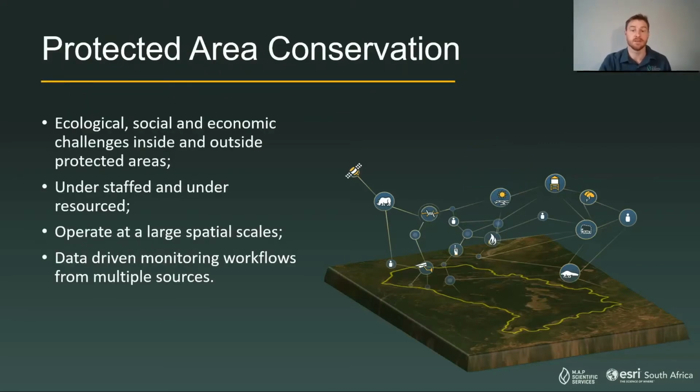We know protected areas are faced with numerous ecological, social, and economic challenges, both inside and outside their management areas. They are mostly understaffed and under-resourced, all while operating at a large spatial scale. On top of this, the inclusion and management of data-driven monitoring workflows from multiple sources has become an expectation for most protected areas, placing significant pressure on management.